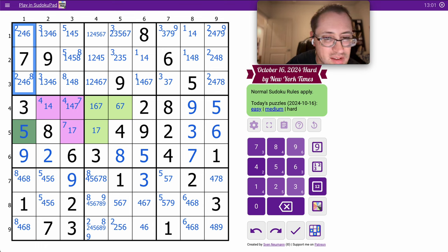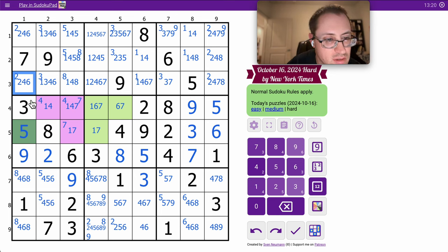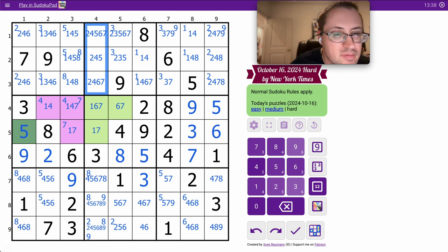This is one of two spots for 2 or 8. It can't be 8 because of this. So I can't say that this is 2, can I? No. Let's see. He said one was here in column 6, therefore these are not 1. That doesn't help me a whole lot, though.